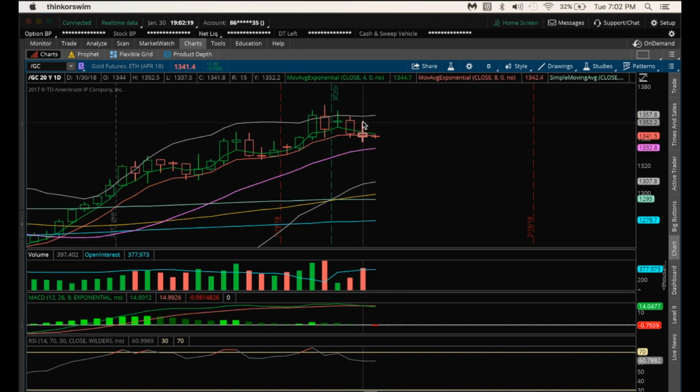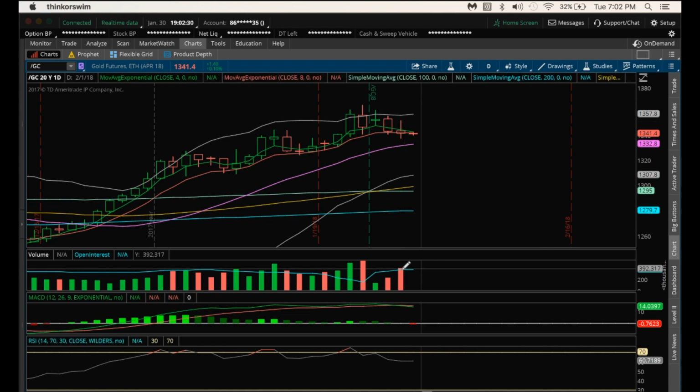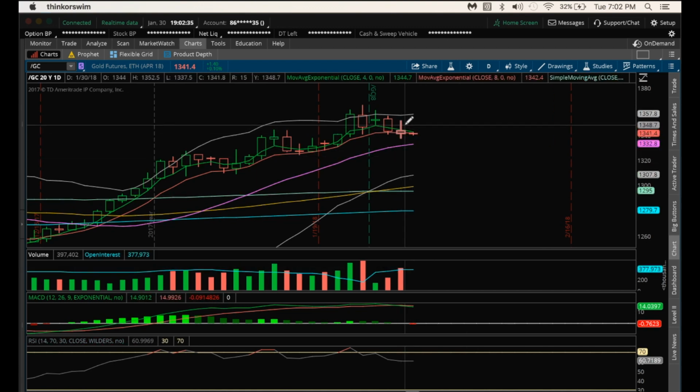That would be a break of today's high on this daily candle here, of 1352.50, to show me that we are potentially out of consolidation. And again, this is healthy consolidation. This increasing bear volume is a little bit concerning and something to watch for. So I'm just being patient, waiting for a higher high on gold on the daily.